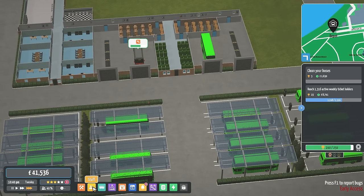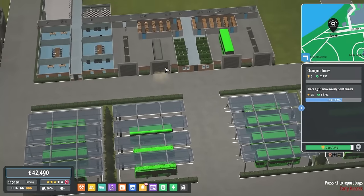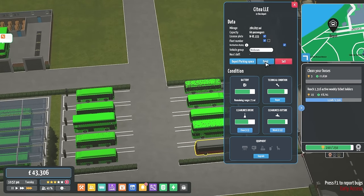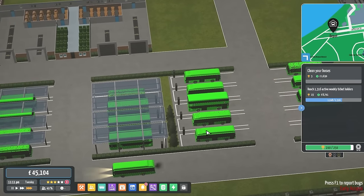There we go. Do I only have 2 mechanics? No, I've got 4. So that bus, where is it? Oh no, it's still here. I need to paint that bus as well. And then technically, in the shift schedule for tomorrow, I now have all buses and drivers assigned for all my current routes.